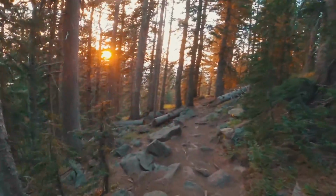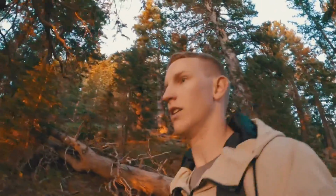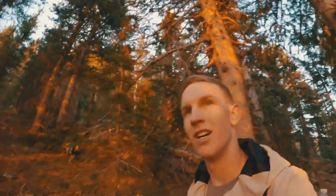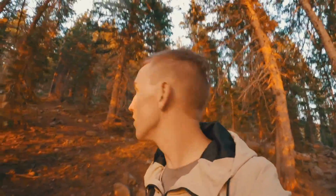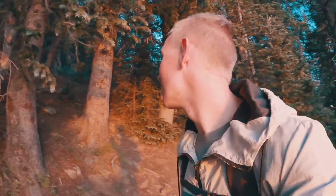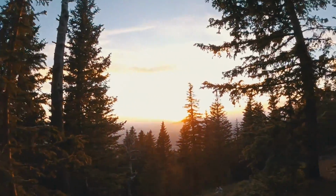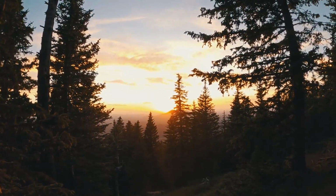Look at this light coming through. I told you the sun's about to set. And man, look at this orange light. Oh my. Oh, look at this. Oh man, look at how perfect this is. It is literally orange. Forget golden, it's orange. Wow. I did a couple pictures.